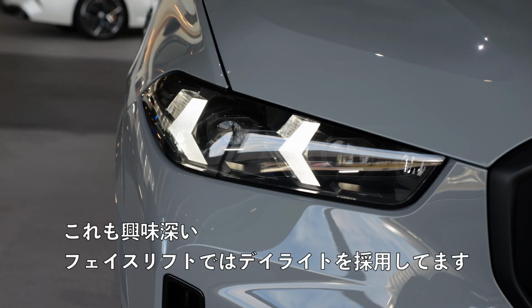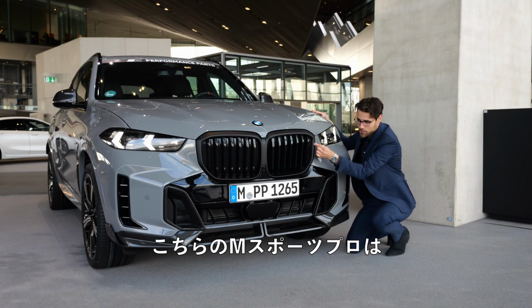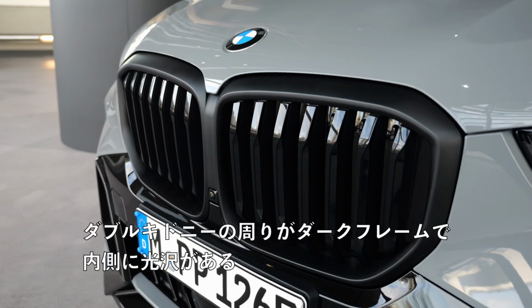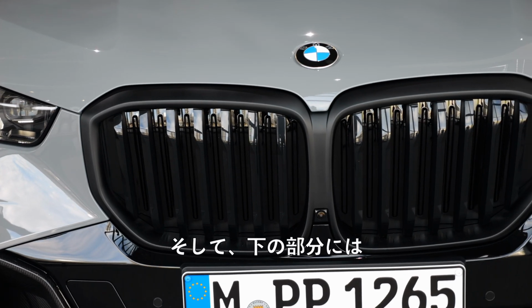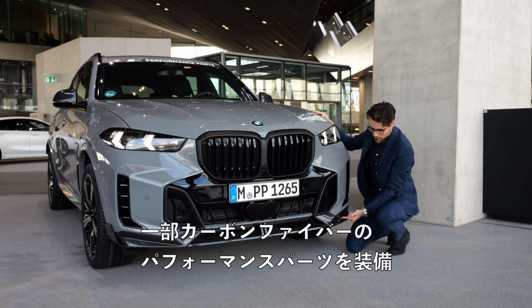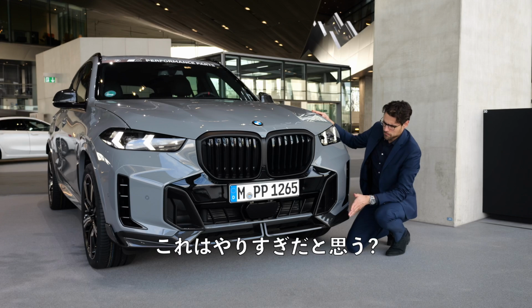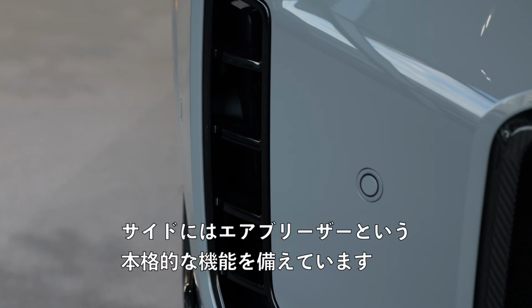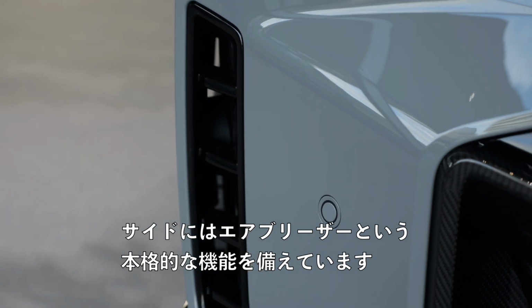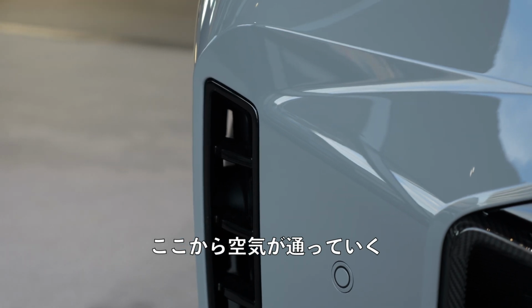Also you can see the daytime running light here in the facelift. Then M Sport Pack Pro means the dark frame around the double kidney and shiny on the inside. And then we have here in the lower part the performance parts with some additional carbon fiber. Is it over the top or not? Vote in the comments. And here you can also see that these air breathers at the sides have a real function. Here you can see the air does go through.